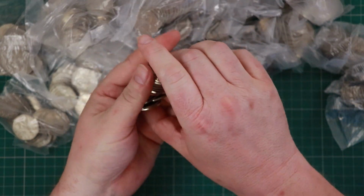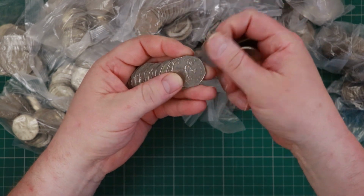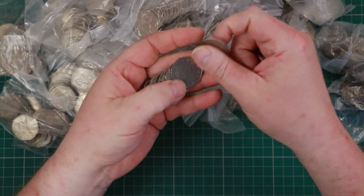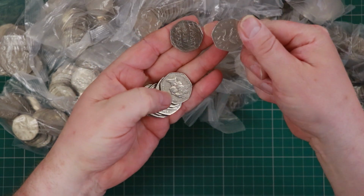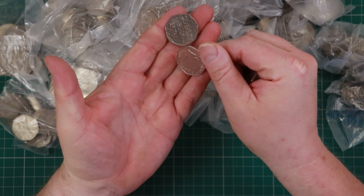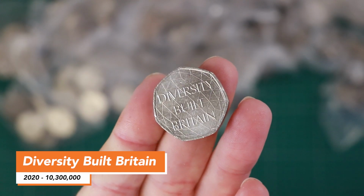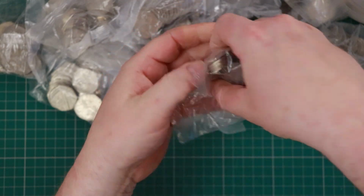First bag. I've seen Britannias and Shields already in this bag. Let's see what we got. Britannia, Shields. Quick look at the date on that one, 2019. I'm still looking for 2020 Shields. I've got one now, but I'd like to find more. 22 Shields would be nice, wouldn't it? If they came out. I don't know if they exist. Anyway, what was that one? 2014. There we go. That's our first commemorative, very diversity built Britain. I was going to say a very interesting, but it's not very interesting at all, is it anymore? Anyway, never mind. Second bag.